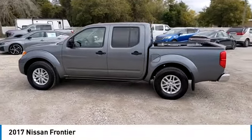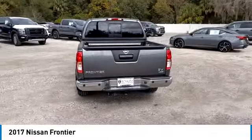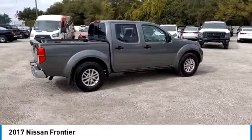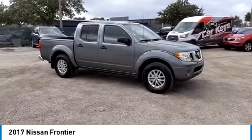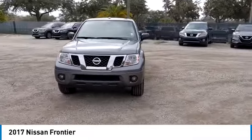Stop by and take a look at the 2017 Frontier. The Nissan Frontier offers a full-length, fully boxed frame for strength, serious off-road capabilities, and a 5-star rating for side impact crash safety. The Frontier's interior comforts include cab versatility, under-seat storage, and seating for 5.